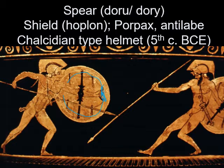You can also see that there's, and I'll choose a different color here, let's go for green, there's a lighter string that's attached at points around the edge of the shield. This is so that you can hang it on your wall or hang it on your back as you're marching, so this is a convenience thing. It's not part of how it's used in combat.